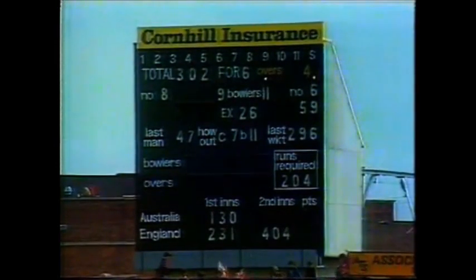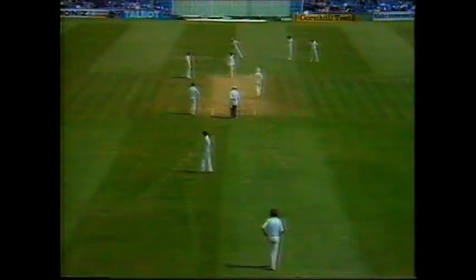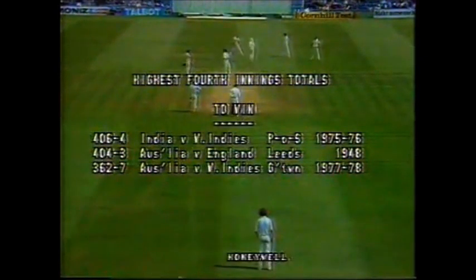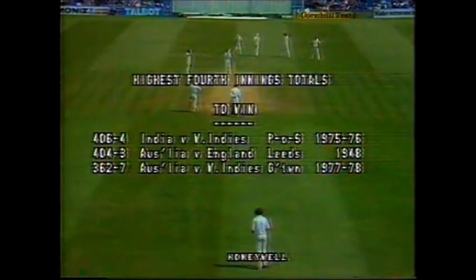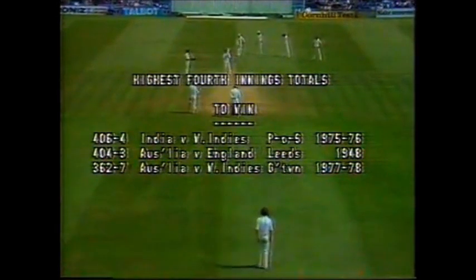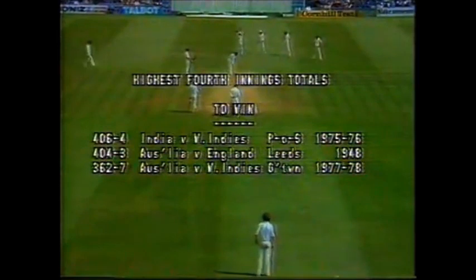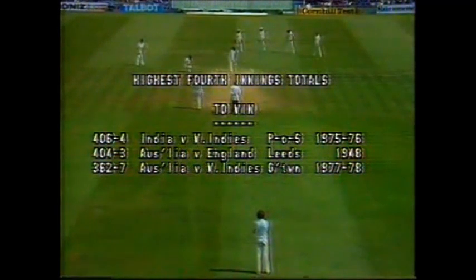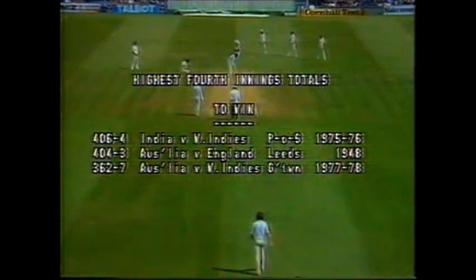Over the years, no one has ever approached the target Australia was set to win this match, 506. There have been three quite big ones: 406, India against the West Indies, 75-76; 404, Australia in 48, that great match at Leeds; and 362, the Australians against West Indies, Georgetown, 77-78.